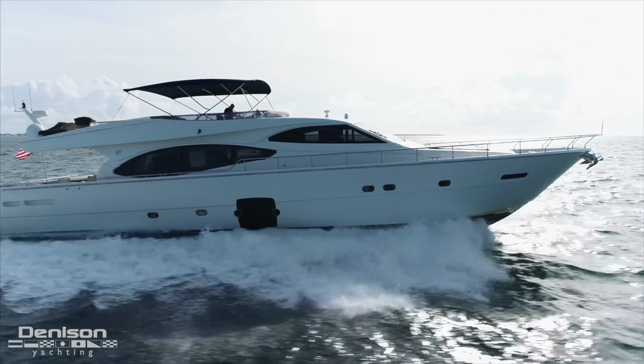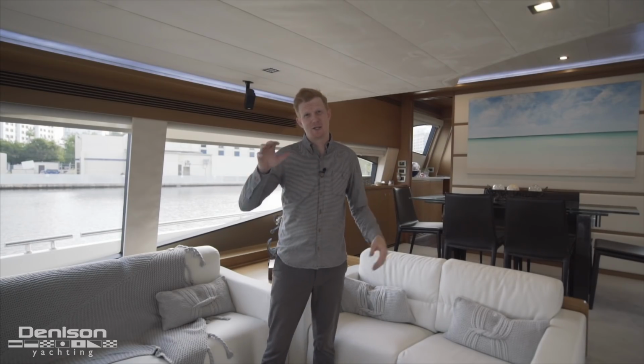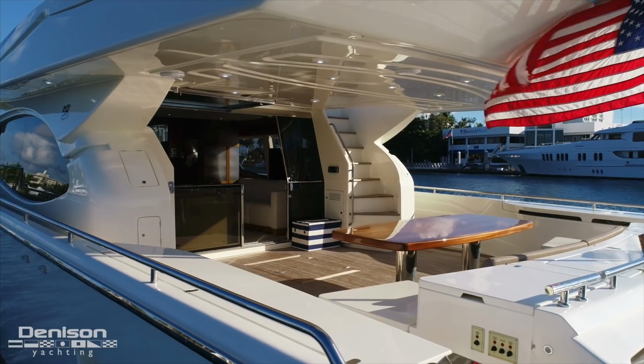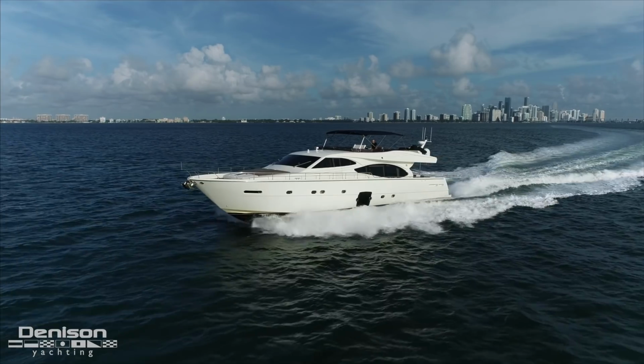The most outstanding feature of this boat, to me, are the exterior deck spaces. At the stern, you've got a swim platform that leads up to a huge aft deck. As far as a 78-foot boat goes, I don't think there's an aft deck that offers you this much real estate.